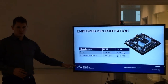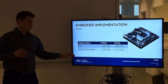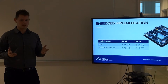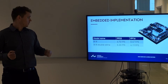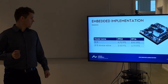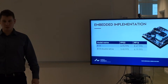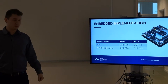So when we did it on the embedded platform, we searched for ways to optimize it for an embedded platform. So we used the Caffe branch, which supported floating point 16, to see if this could lead to a higher frame rate, and it did, but not as much as we thought it would. We achieved a frame rate of 8.47 with our fastest model, and 6.19 frames per second with the slowest. So all the models meet the requirement of 4.4.